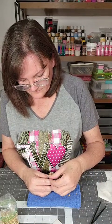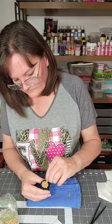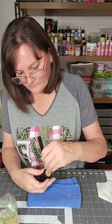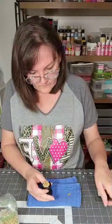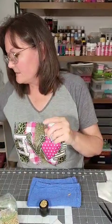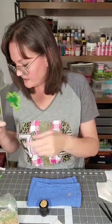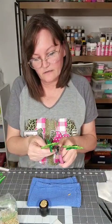Little bugger doesn't want to go. All right, so at this point, I've got a couple of layers on there. Now I'm gonna take these from Hobby Lobby. And I've already cut one off because I already have one made, but I'm just gonna take this pick and cut one of these little shamrocks off. And I know I need about 2 inches.